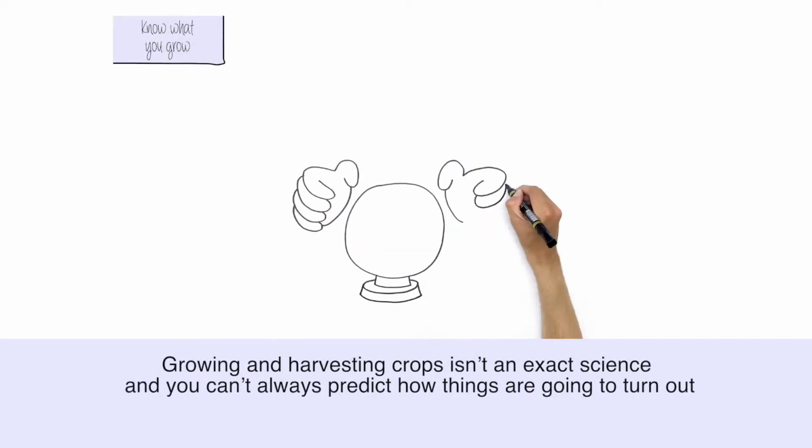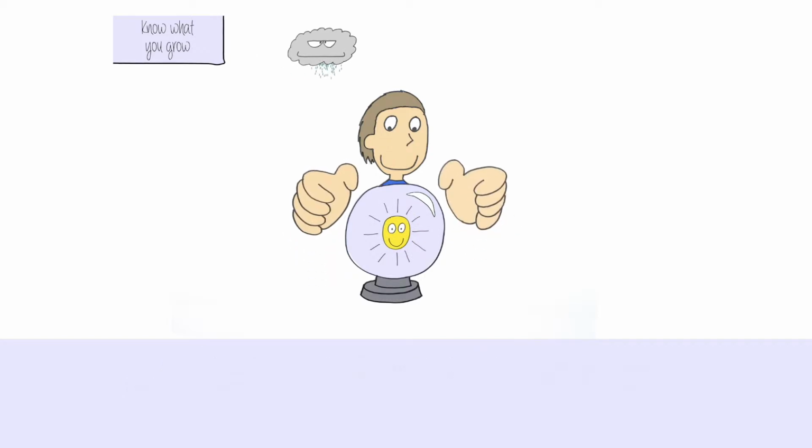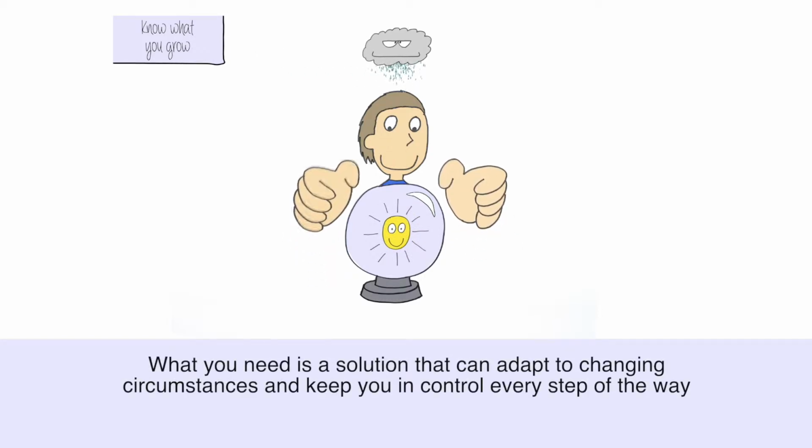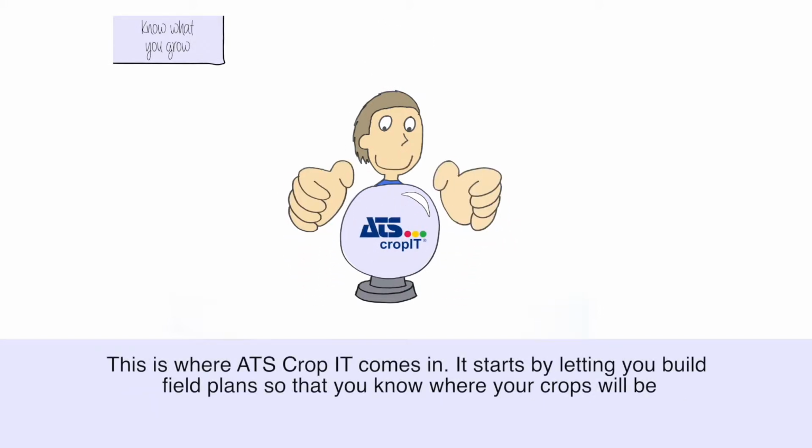Growing and harvesting crops isn't an exact science, and you can't always predict how things are going to turn out. What you need is a solution that can adapt to changing circumstances and keep you in control every step of the way. This is where ATS CropIT comes in.